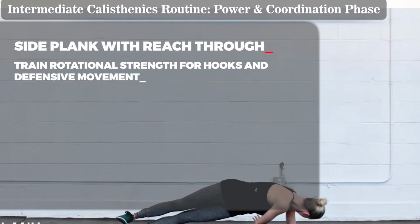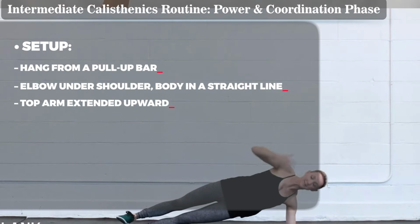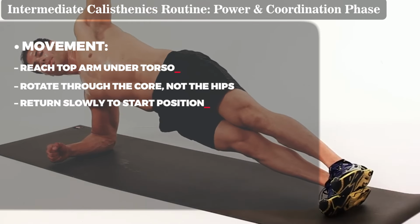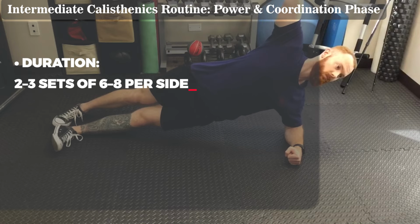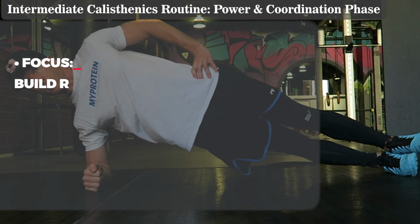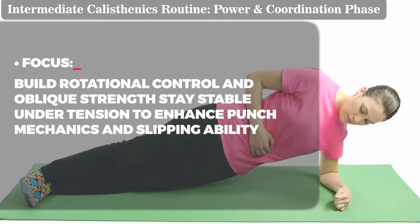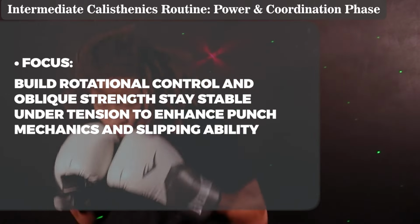Finish the routine with side planks with reach throughs, which target your obliques and train rotation under tension. From a side plank position, reach your top arm under your body and return to the start. Perform 2 to 3 sets of 6 to 8 reps per side, moving slowly and staying stable throughout. This rotational strength sharpens your ability to twist and recover, key for throwing hooks and slipping punches.